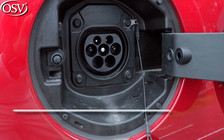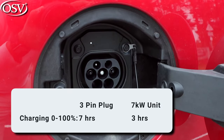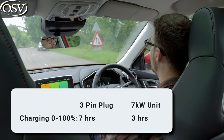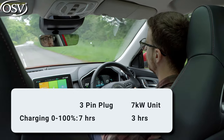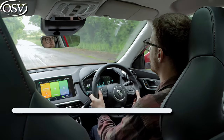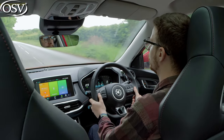Charging is a pretty bog standard affair for a plug-in hybrid. If you plug it into a 3-pin domestic plug, it will do a 0-100% charge in around 7 hours. Not too bad at all. If you need it to charge faster, plug it into a 7 kilowatt wall box and it'll do that charge in 3 hours. So just remember to plug it in when you get home from work, and it'll be more than topped up for you, ready for the next day.